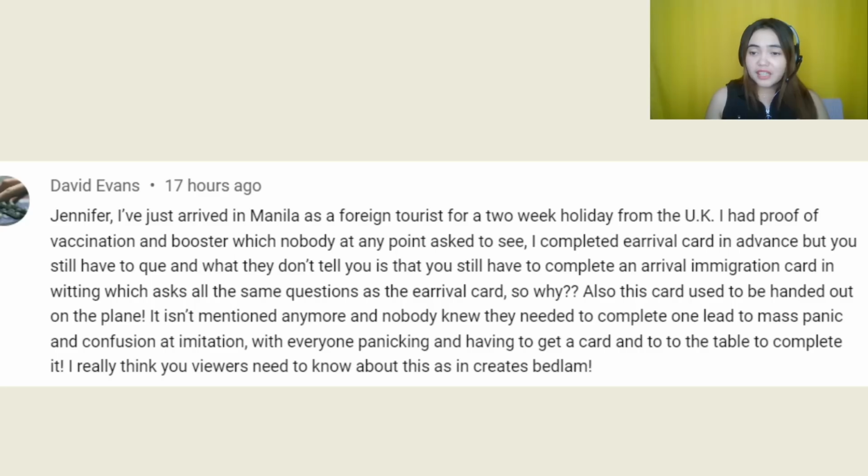I completed the e-arrival card in advance, but you still have to queue. And what they don't tell you is that you still have to complete an arrival immigration card in writing, which asks all the same questions as the e-arrival card. So why? That's right, David. Why? This card used to be handed out on the plane. It isn't mentioned anymore, and nobody knew they needed to complete one.